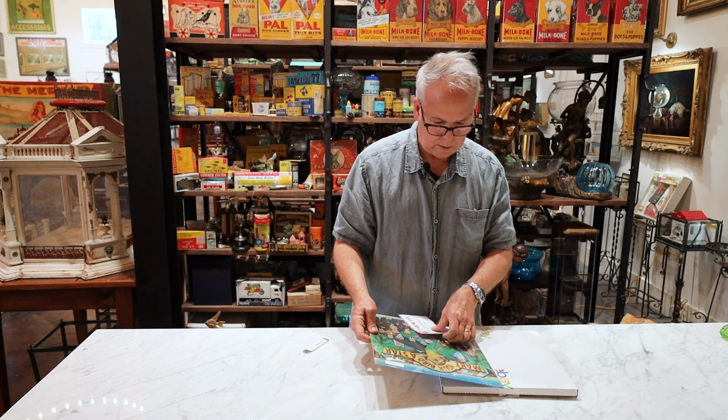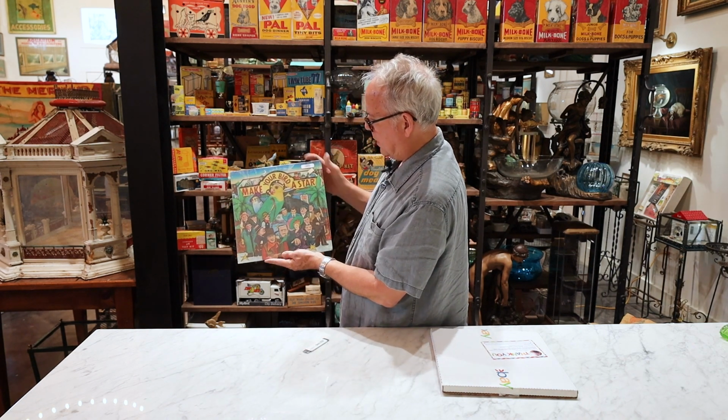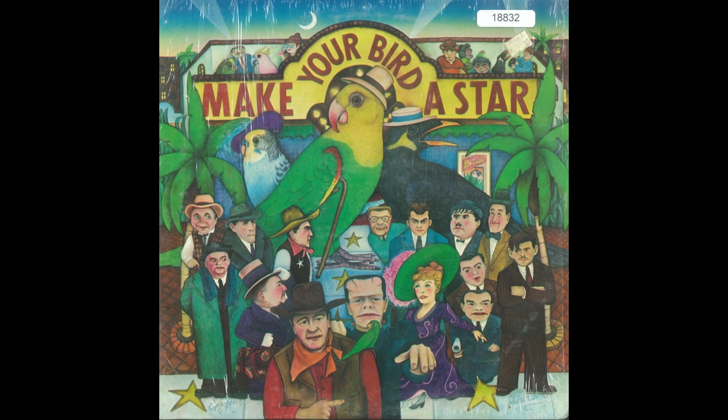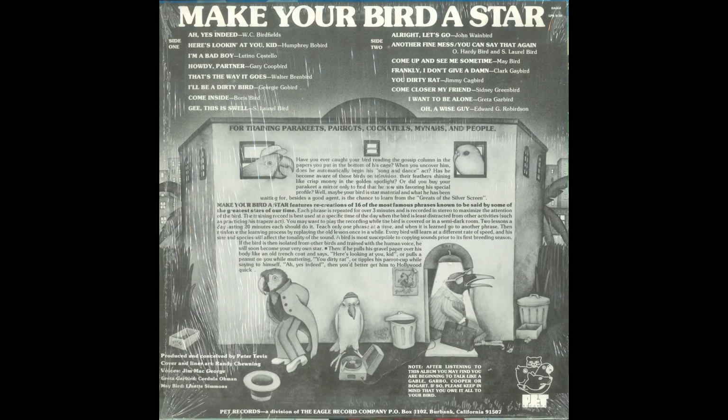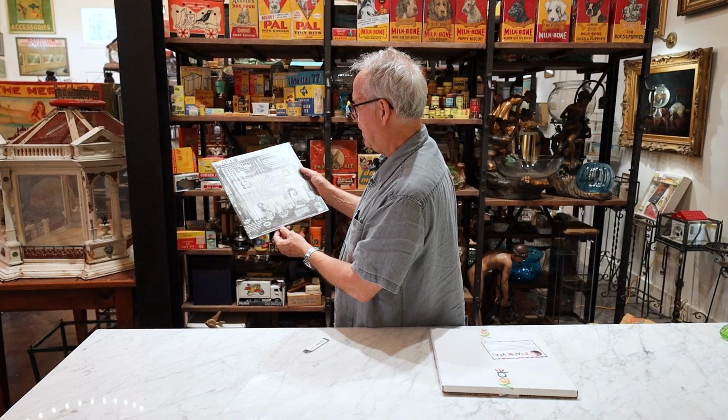Meredith is working on the bird, how to make your bird talk. This is Make Your Bird a Star. So this is one where you could make your bird a star, yes indeed. And it's got W.C. Birdfields, Humphrey Bowbird, Lutino Costello, Gary Coop Bird, Walter Brenbird, George Coburd, Boris Bird, and S. Laurel Bird. So it's kind of a take on famous stars of the day.